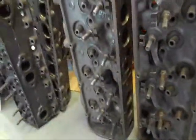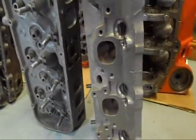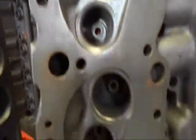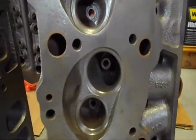Probably came off a Camaro. Maybe a Corvette. As you can see, the chambers are just immaculate. Virgin set of heads here, hasn't been touched. Slightly pitted on the exhaust. I would suggest a valve job.